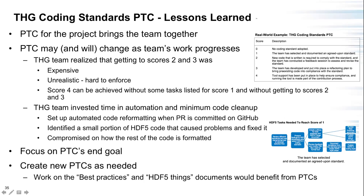Hi, Elena. Thank you. I have a question here for you. It's actually a question from one of the participants. How many times did your PTCs change? What did you do with previous versions of your PTCs?